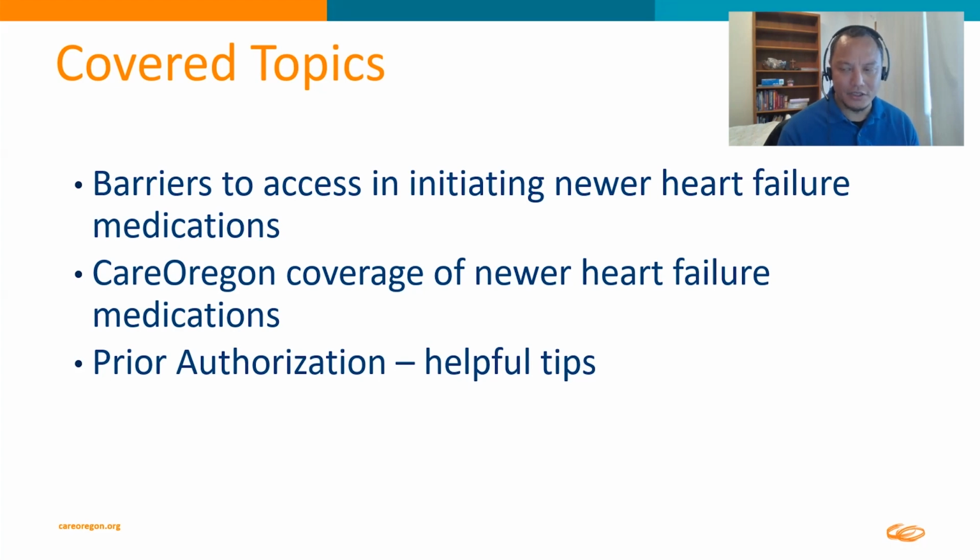In my talk, I would like to briefly cover topics such as barriers to access in initiating medications, in particular heart failure medications, but really this can be applied to general medications as well. And in particular, the issues that arise from prescriptions and pharmacy and coverage as patients are initiated on these medications in a hospital or clinic setting. Then I would like to transition over to discuss CareOregon coverage of these newer heart failure medications and the difference between Medicaid and Medicare coverages and PA criteria, and then wrap it up with some general PA pearls or guidelines to help streamline the process.